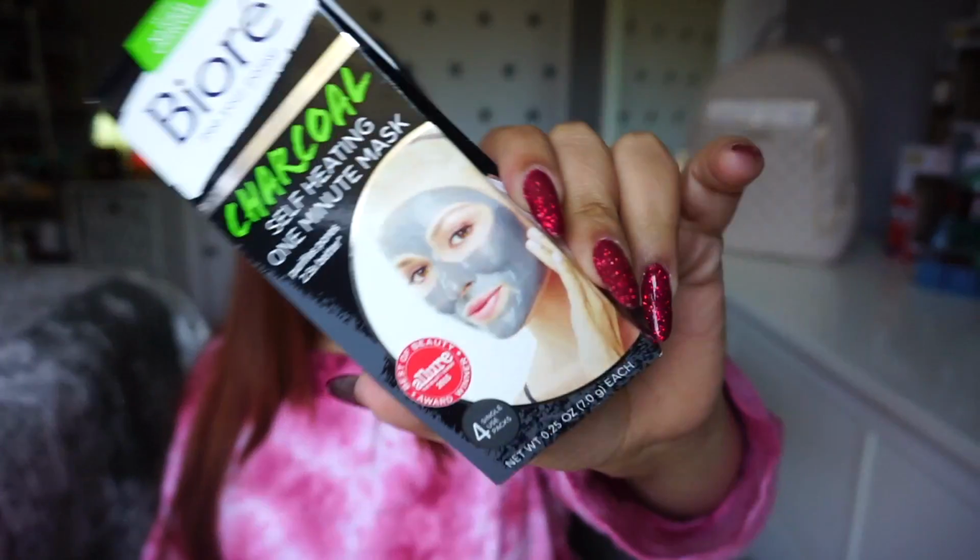My favorite mask of the month is the Biore Charcoal Self-Heating One Minute Mask. This is so good. I love masks that heat up on your face. It just feels super luxurious, and you really feel like it's cleaning out your skin as much as it possibly can. How many came in this box? Four. I've used three of them already, which is breaking my heart.